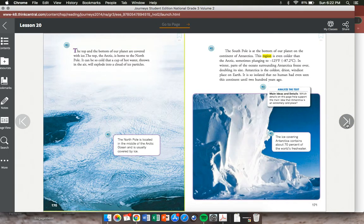The top and the bottom of our planet are covered with ice. The top, the Arctic, is home to the North Pole. It can be so cold that a cup of hot water thrown in the air will explode into a cloud of ice particles. And this caption here, it says, the North Pole is located in the middle of the Arctic Ocean and is usually covered by ice. I feel like this story is perfect this week because it is so cold outside.